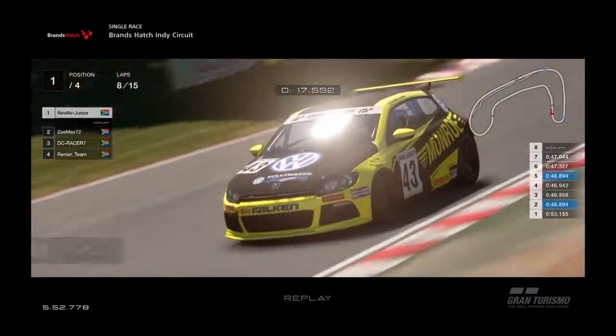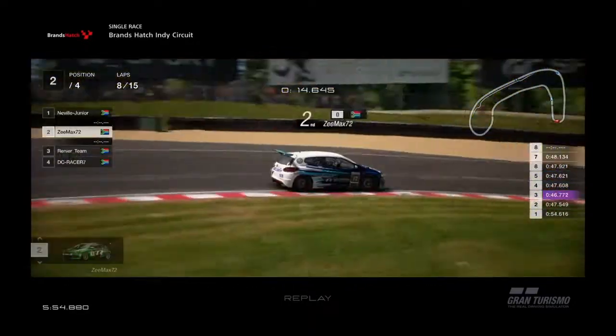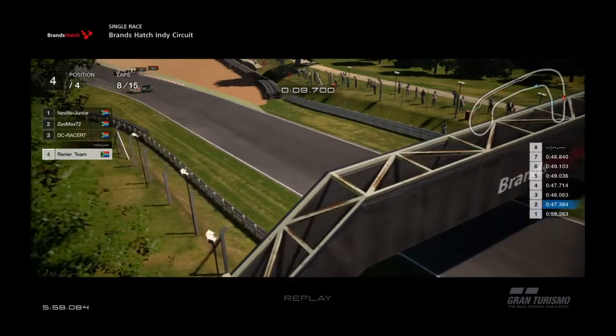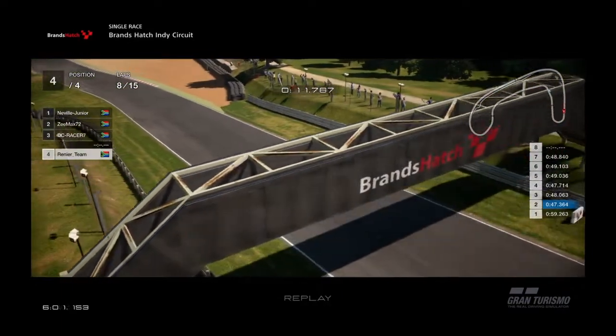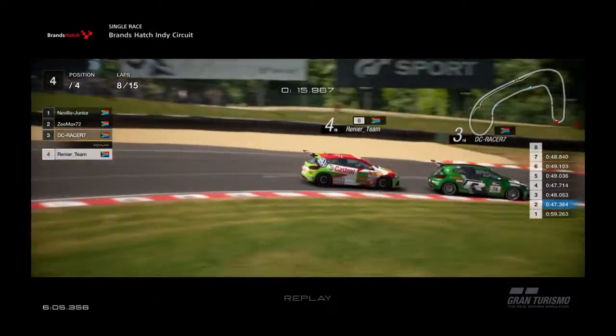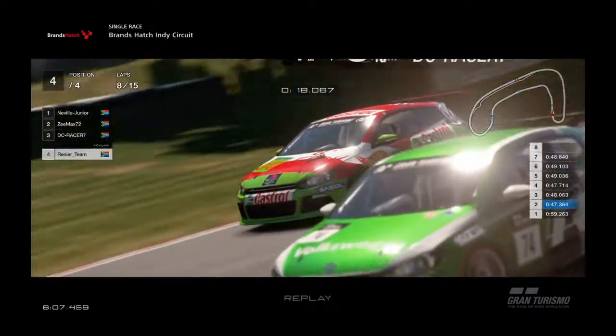Back to the leaders in first place, Renier, Neville, Z-Max, and the two guys are fighting, but looks like Renier has taken first position now. Now DC has got it back. He bumps DC. DC is there. Be careful, yeah. Pushing on.